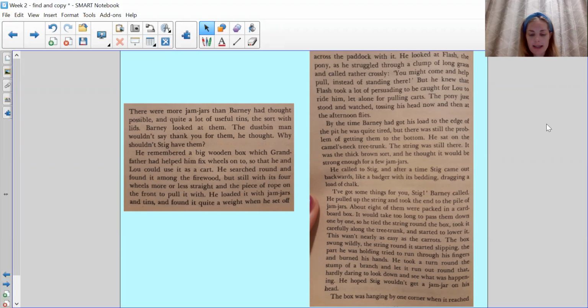There were more jam jars than Barney had thought possible, and quite a lot of useful tins, the sort with lids. Barney looked at them. The dustbin man wouldn't say thank you for them, he thought. Why shouldn't Stig have them?